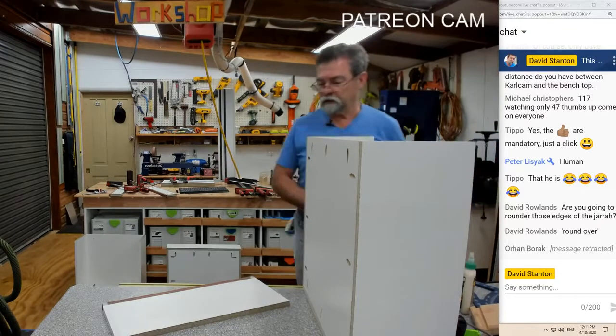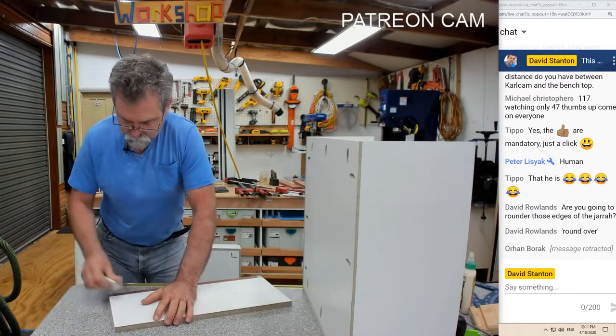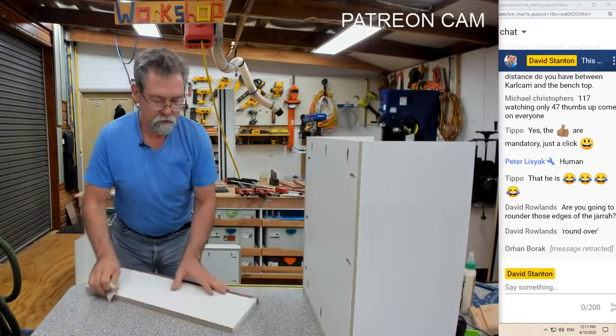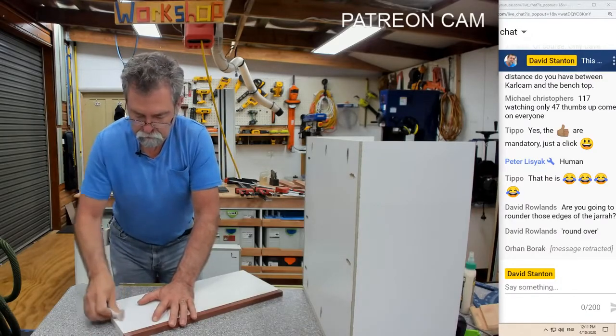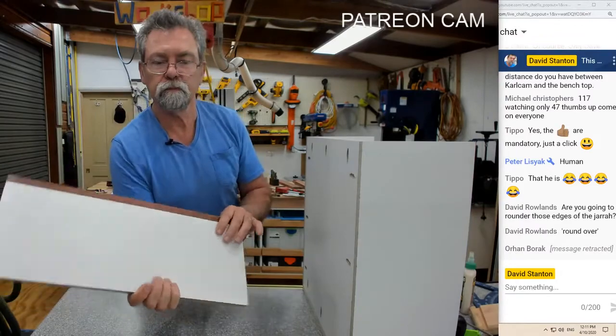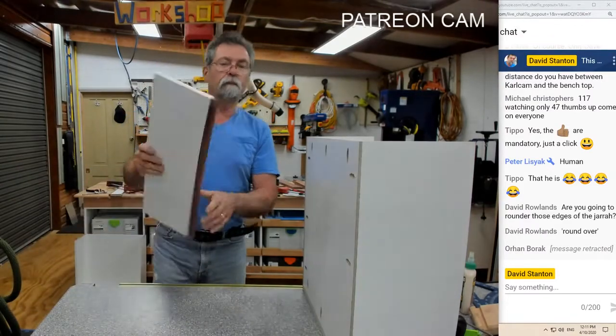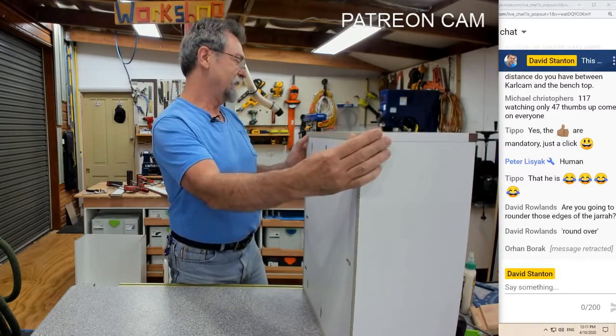So I'm going to now clean that. The compressor's decided it wants to join in. Start again. Give it a rub with a rag, like so. And now we're going to pop it on top here. Fingers crossed it fits. Beautiful. Of course it does. Lovely.